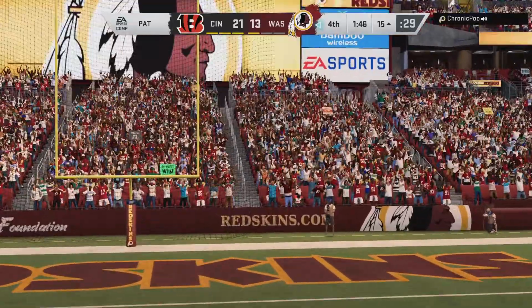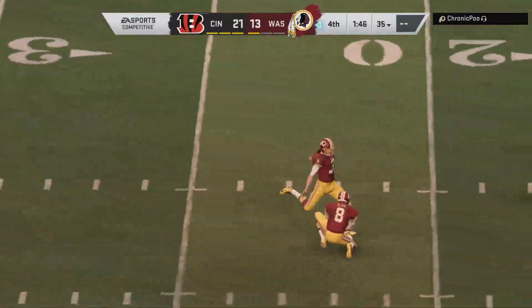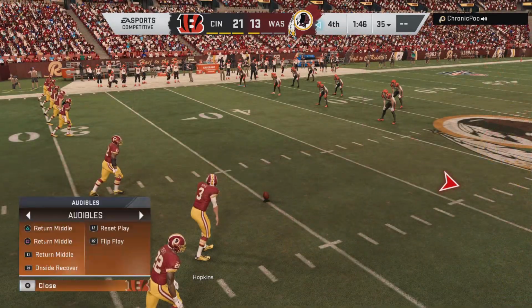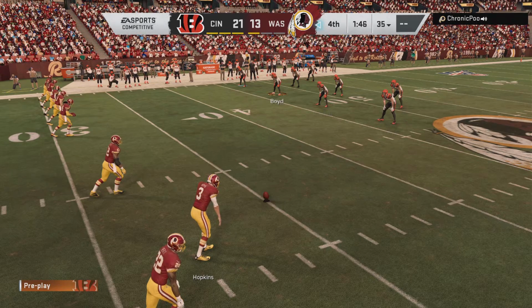And oh my goodness, this is nowhere close. Well to the right and no good. So here we go. They'll need the recovery, obviously, then a touchdown and a 2-point conversion to tie.